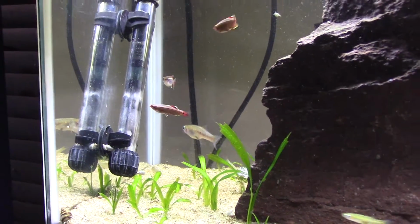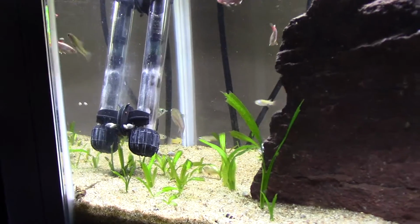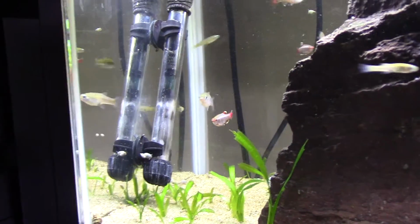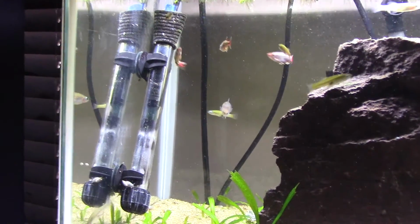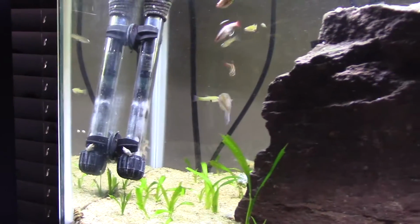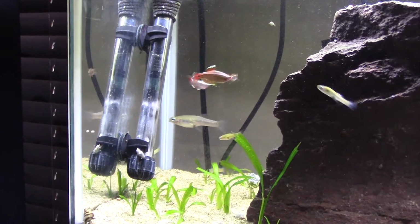She just has kind of a streamlined body. She's about the size of a full-grown mosquito fish, something like that, a gambusia, but she's a little bit narrower, and she looks fairly active, like a strong swimmer.